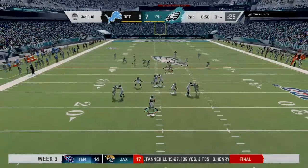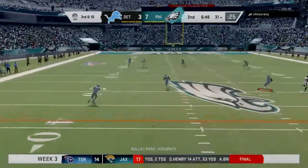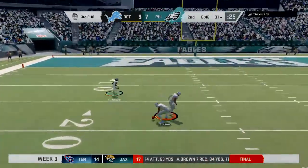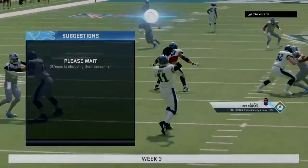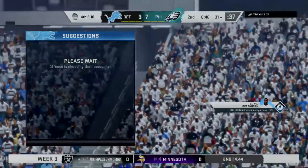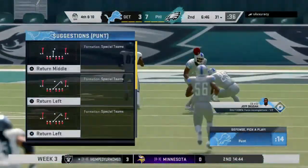From the gun, it's Wentz. Deep ball for Goodwin. And he can't quite intercept it. Zone coverage, free safety was there. Couldn't come up with it, and now it's 4th down.